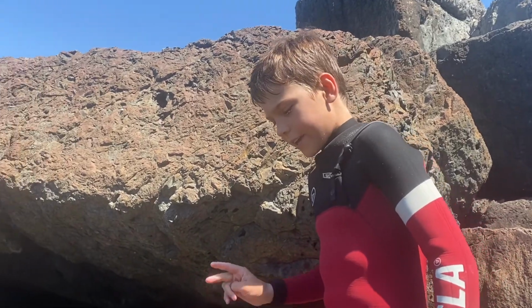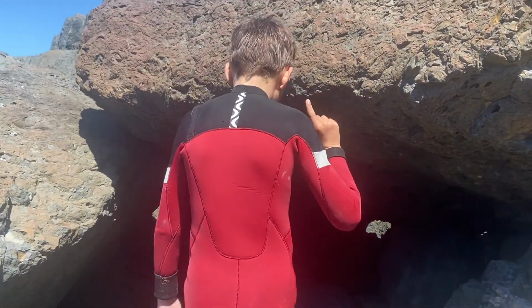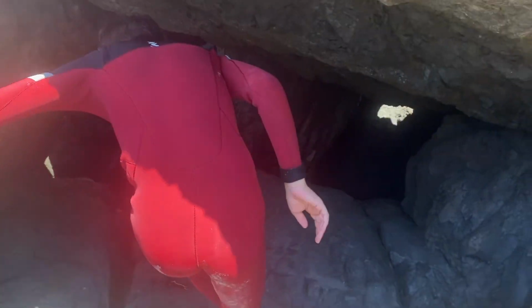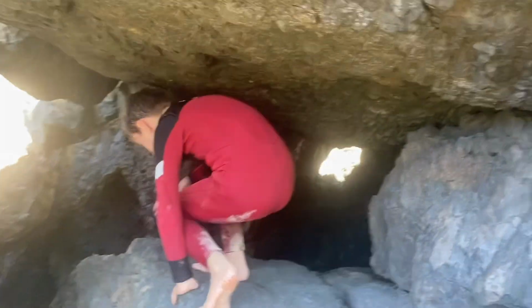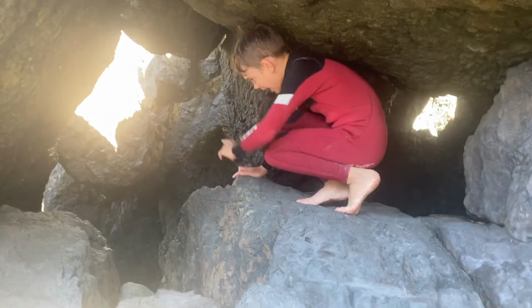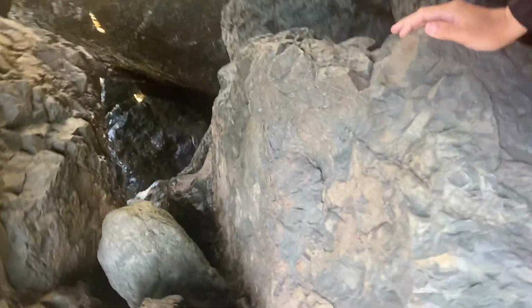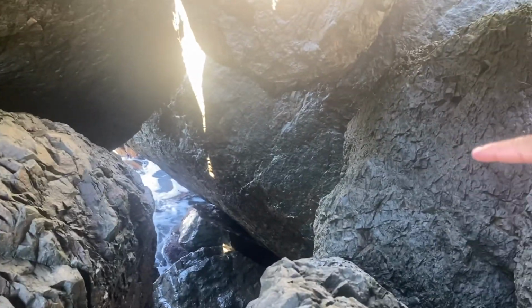Okay guys, we're at cave number two. Okay, so right now you can hear the water coming. This is the cave. Super dark, super scary, and also super sick. So in here, you can actually access the water. See down here? You can see waves crashing and all that water down there. It's pretty sick.